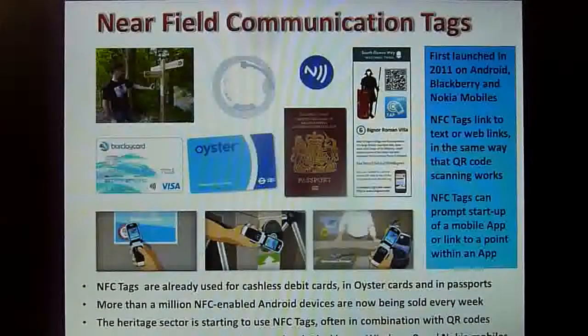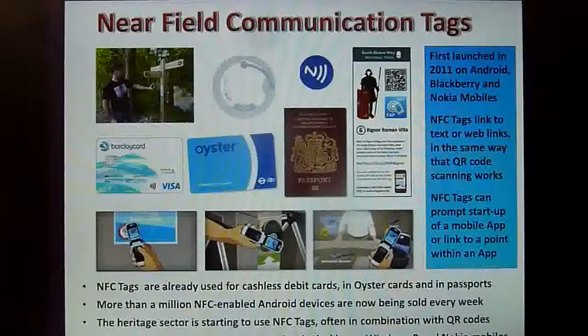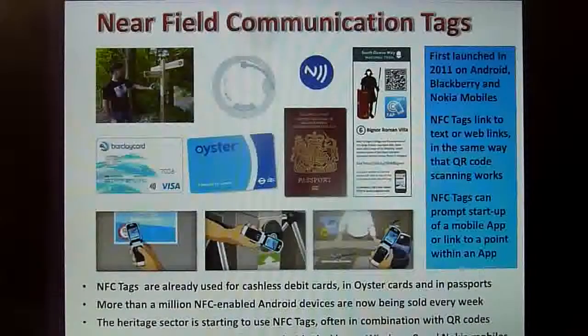NFC tag scanning capability was first launched in 2011 on Android and BlackBerry smartphones and is now available pre-installed on the latest Windows 8 and Nokia phones. You'll already have seen NFC tags in everyday use, even though you may not know exactly what they are. For example, NFC tags are in the London Oyster card or in newer types of passport.